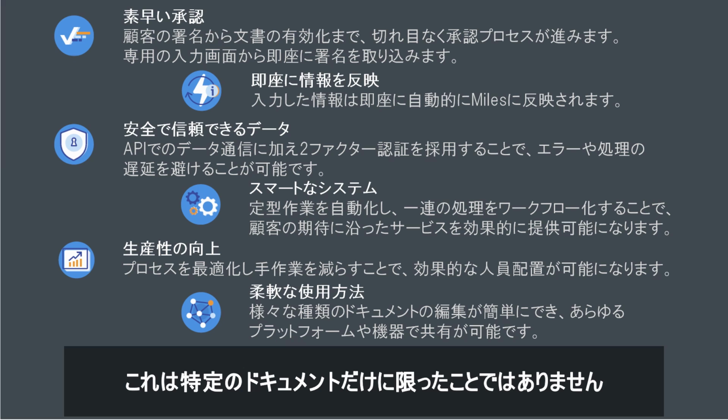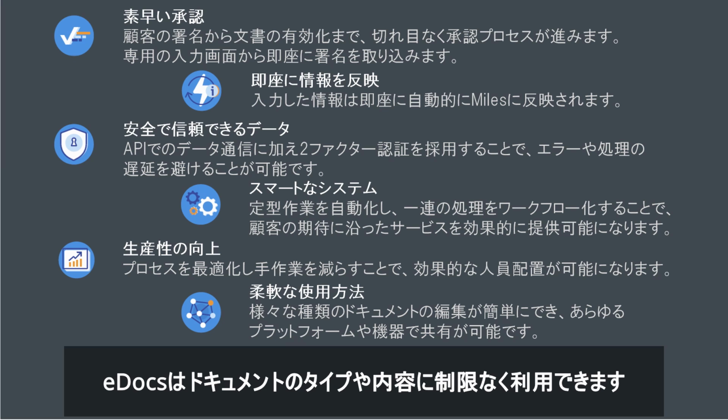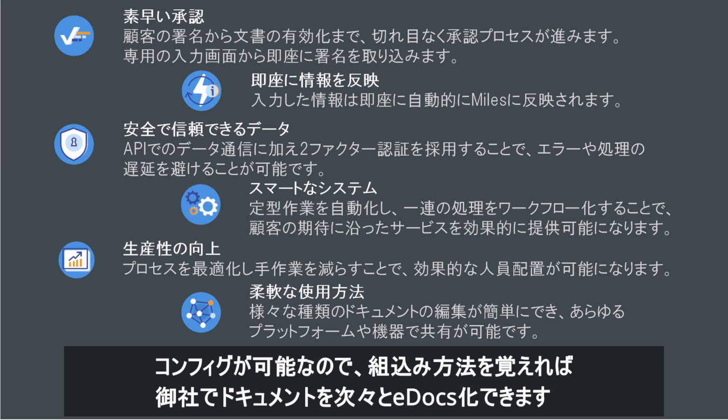And this is not restricted to specific documents. It's intended for just about any process in your business. Miles eDocs doesn't actually know or care about the type of document or its business context. So you can add more documents without any new development or involvement from Sofico. In the grand Sofico tradition, it's configurable. Once you know how, you're independent.